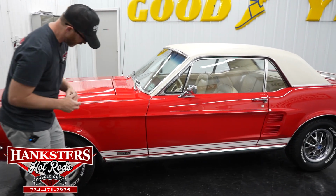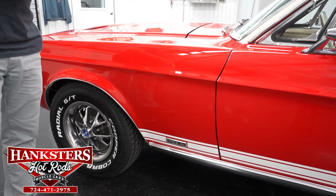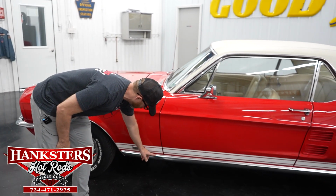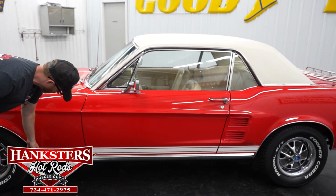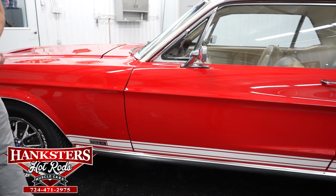We can take a look at the fenders of our Mustang here. You can see a GTA badge. That's a 1-year specific badge for '67 that denotes the automatic transmission. You can see the lower rocker molding here in stainless. That's in very nice condition. Our white stripe lines up quite well down the side of the vehicle, nice and straight.